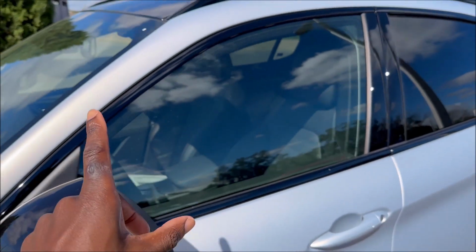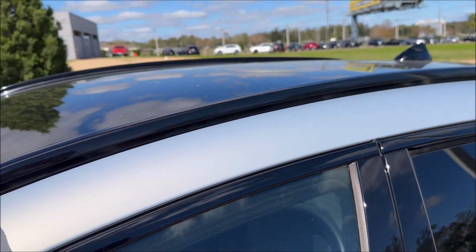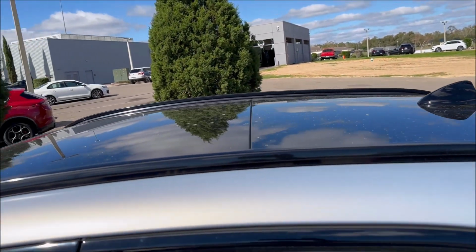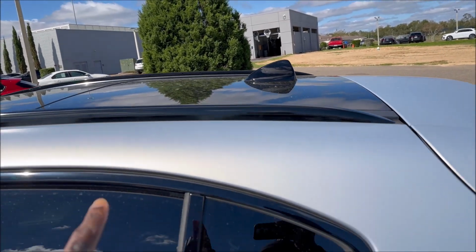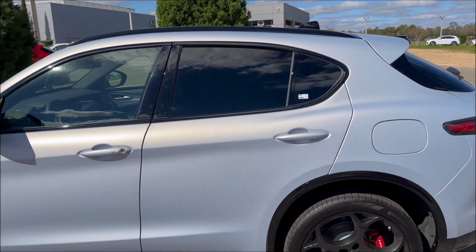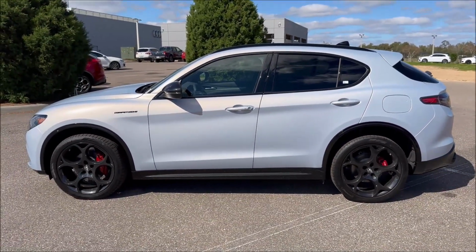But then you have gloss black on the window moldings, gloss black on the roof rails, and then glass for the roof rails, which makes the roof look black, with a shark fin gloss black antenna. And again, put it all together, and how good does this all look?